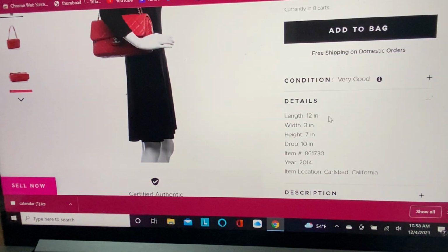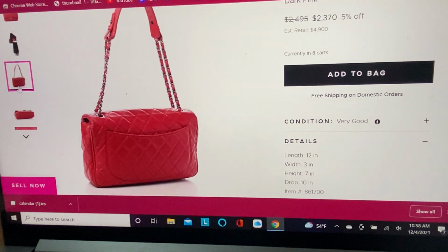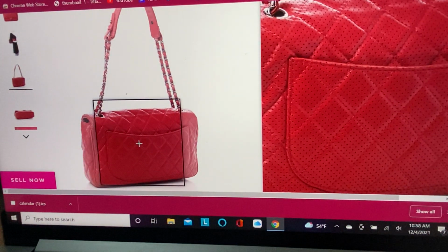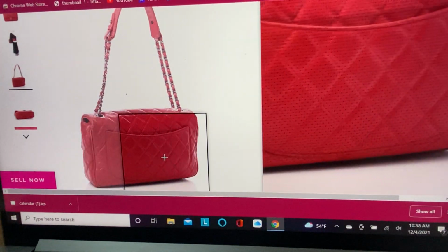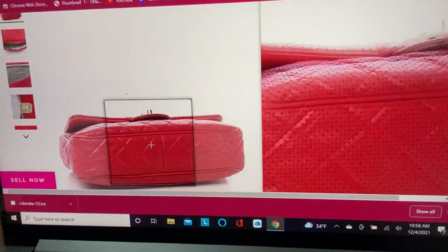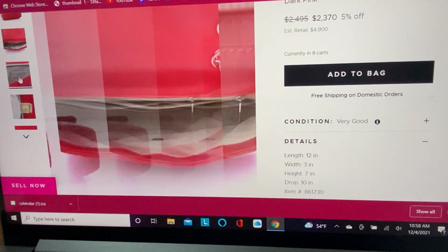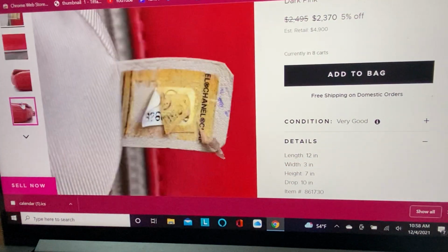Over here, the details will show you the sizes. A 12-inch length is really big. It's also quite wide, 3 inches, and then the height. So this is a nice medium-size bag for those people who need a larger bag. Let's see the back. It looks to be in really good condition. The bottom, let's see. Yeah, not bad. This one is in pretty good shape.